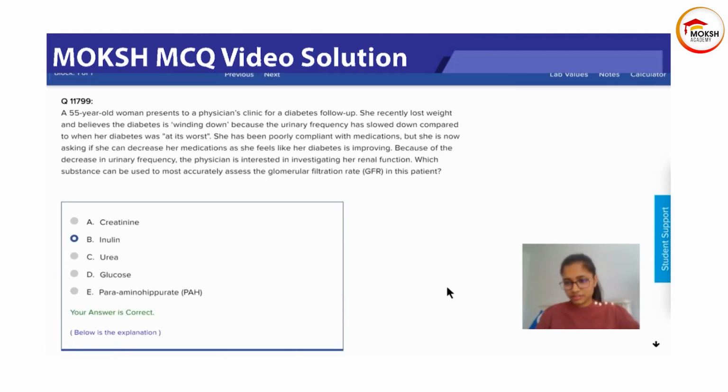Why is that the answer? Because it's freely filtered, it's not reabsorbed, it's not secreted, it's not metabolized. Whatever comes gets filtered, so best predictor for GFR. Why creatinine is not the answer? Because about 15% of creatinine does get secreted in your tubules, and so it's going to kind of overestimate your GFR, and that's why that's not the answer.